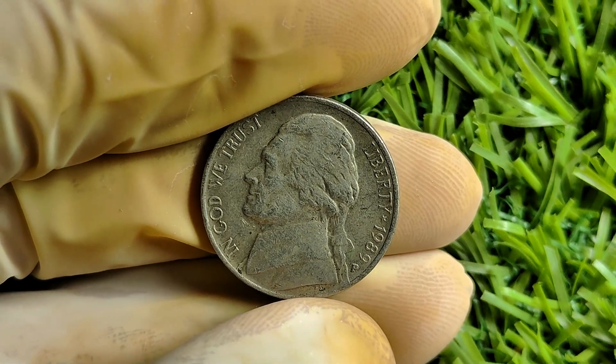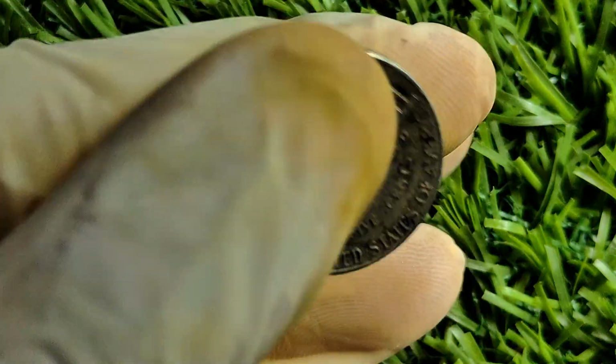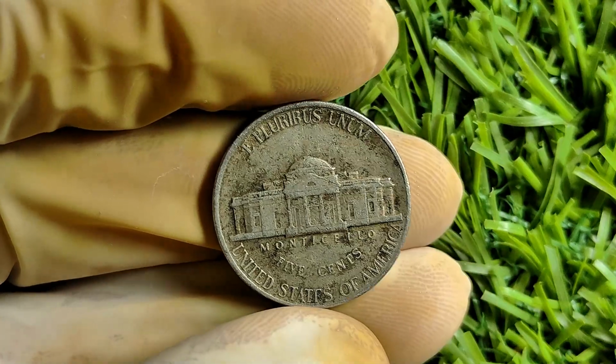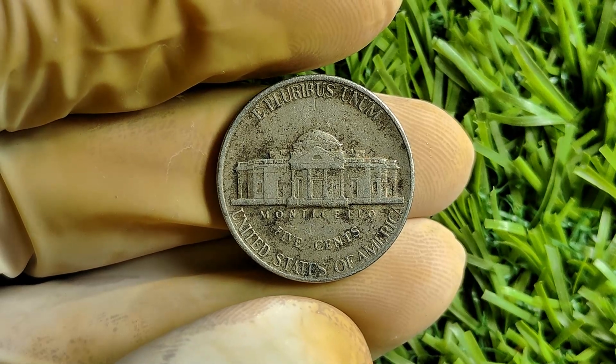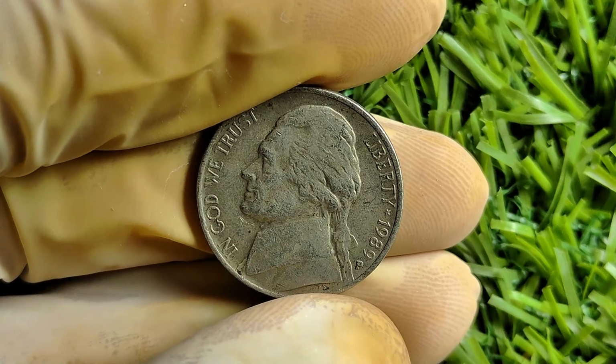You won't believe how much this little piece of history could be worth, and no, this isn't one of those "I found a penny under my couch cushions and now I'm rich" type of stories. Oh no, this is the real deal. So, stick around, because you're going to want to know about this coin, and trust me, you'll be looking at your nickels a little differently after this.